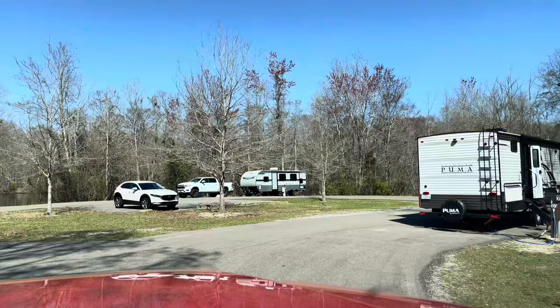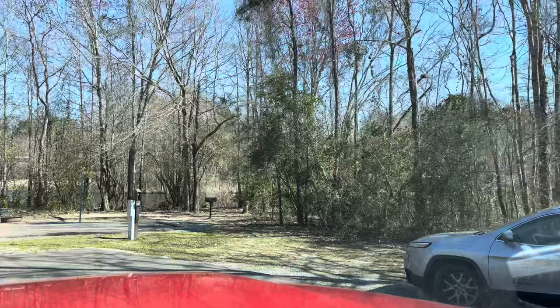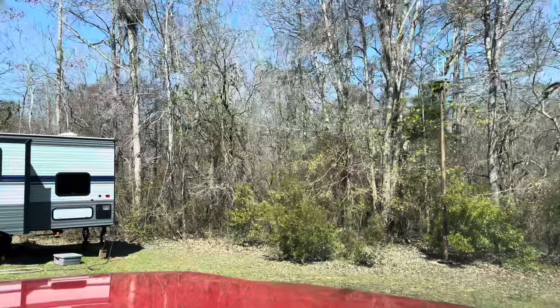All right, and then we got sites 102, 103, 104. There's 103 straight ahead. If you get 103, it's very short, but you do have a little water spot. There is a tent pad there, but you can RV or tent any site at this campground, the state park.